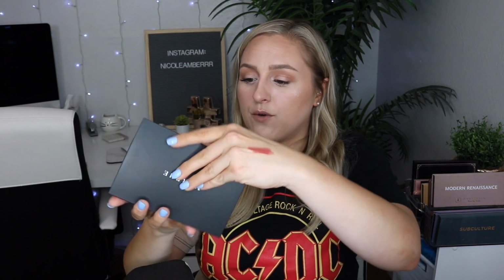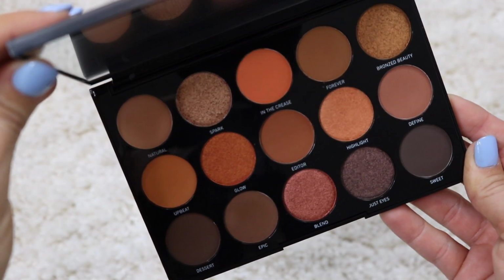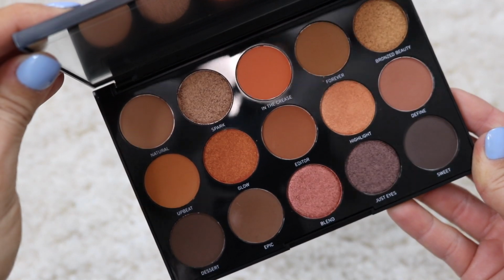Such good quality and very affordable. It just says a mirrored palette includes 15 crazy creamy powerful pigmented shades, so you can mix and match and bend the rules. So this is what it looks like, super sleek. And you open it up and you have a huge mirror. There's like a film there, but I'm gonna leave it. And then look at those shades.